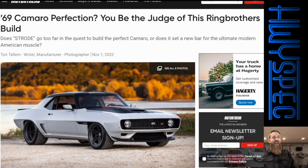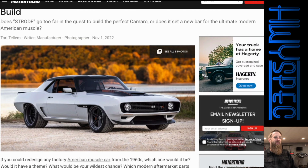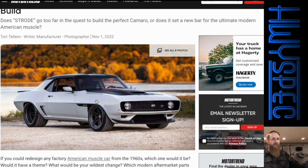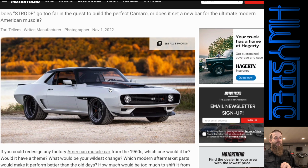Next up, a 69 Camaro from Ring Brothers. Now, Ring Brothers makes some incredibly amazing, highly detailed vehicles, typically American muscle, and this is no different in that it is a 69 Mustang. It has a wide body kit, and I love the details of the fender here. Now, they've done something like this for a couple of years, but the attention to detail and the spec on this is why it is on here.